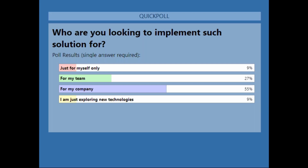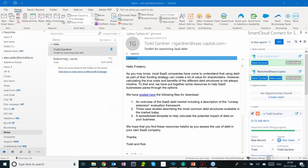So our next topic of this webinar is, so far we have shown you what's in it for my reps. Now, what's the value SmartCloud has for the company's top management, for the executive team? So how that solution could be beneficial for the top management. So obviously, if you are in a management position, you want to be on top of what's happening in the company. You want to understand how your reps are working with your prospects, how well they respond to the emails, KPI levels.